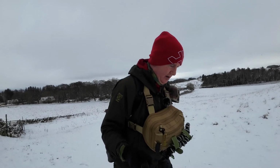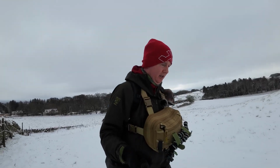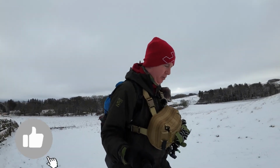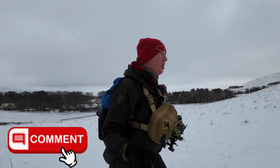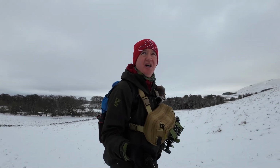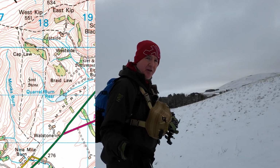Hi there. Today I'm in the Pentland Hills. Different approach for me. Normally I come in from the Balerno side. I've got the 101 bus, which brings me out to 9 Mile Burn, and I'm going to take the path in from here.